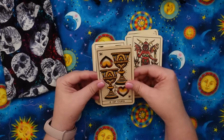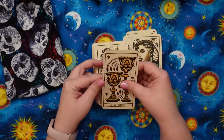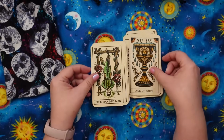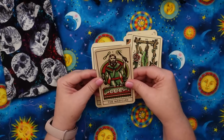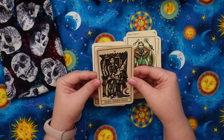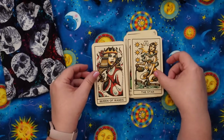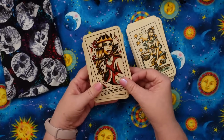But actually, now that I'm looking at this, this is another one where I'm like, I freaking loved this deck for so long. For a long time, this was the one I reached for whenever I wanted a pip deck because it just enchanted me.